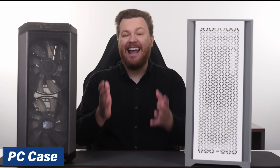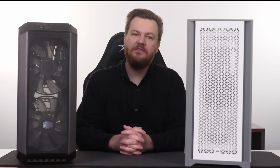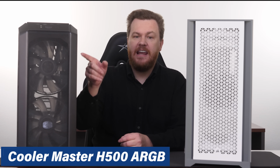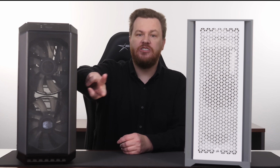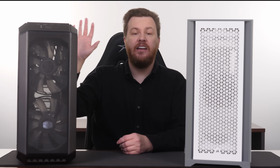Just as important as anything else you put in your computer, you need a case. You get what you pay for. $50 cases suck. $100 cases are really nice. $150 cases are very premium. That is the long and short of it. This is a Cooler Master H500 ARGB case. It is currently $99. It is an excellent value for the money. 2 200mm fans up front, handle, ports, everything. I own 2 of these.